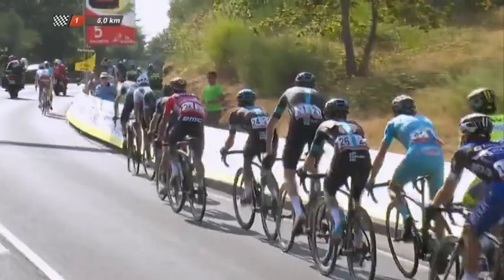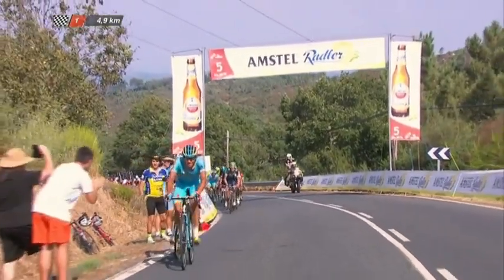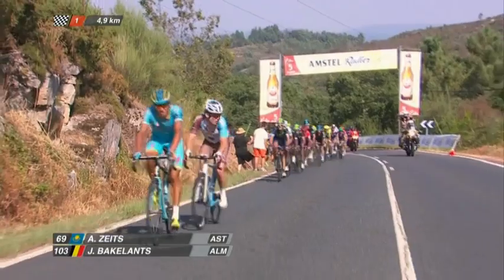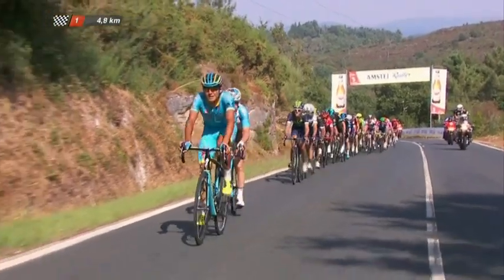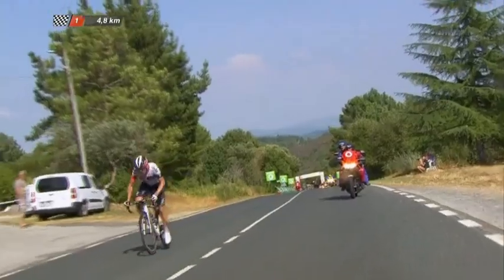Gianluca Brambilla looking quite comfortable for Etixx-Quickstep. He's an interesting rider. You couldn't rule him out today. And you couldn't bet against Etixx-Quickstep getting themselves another stage win. Just watch out for him. Darwin Atapuma's very well placed indeed, just sitting on the wheel of that Movistar train. Contador as well, a little bit further back, just behind Chris Froome.